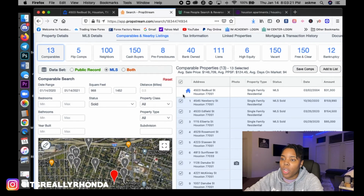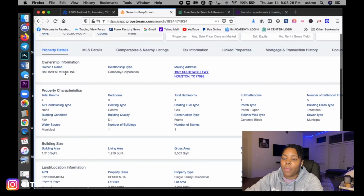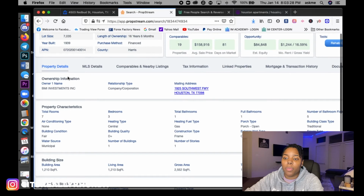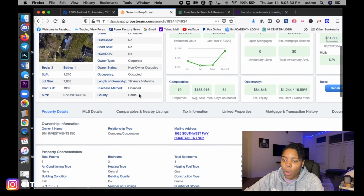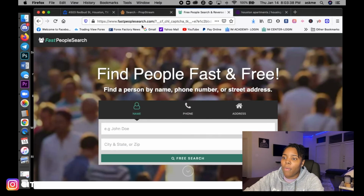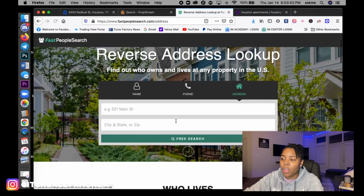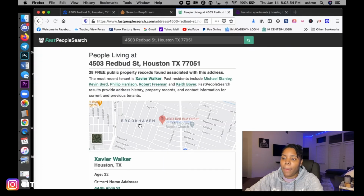So now the next thing we want to do is come back up and go get the property details. And we want to try to find a contact number for this BMI investment. Now, this one may be a little more difficult because it's a business, but we're going to give it a shot. All right, so we're going to take the address and go to fastpeoplesearch.com. When you come here, you can go to address and we'll just put the address in there. You can take this, copy and paste. I'm lazy with it, so I'm going to do it just like that. And you hit free search. Okay.